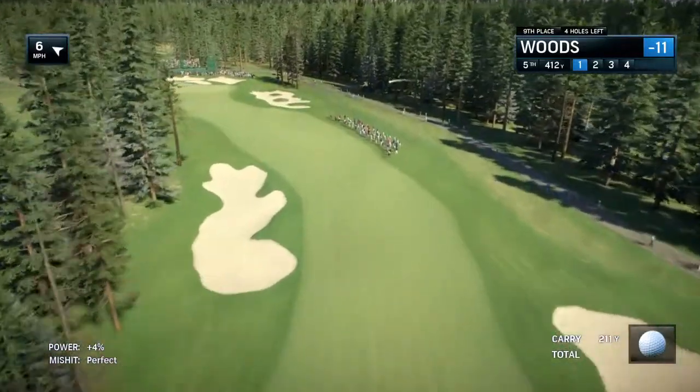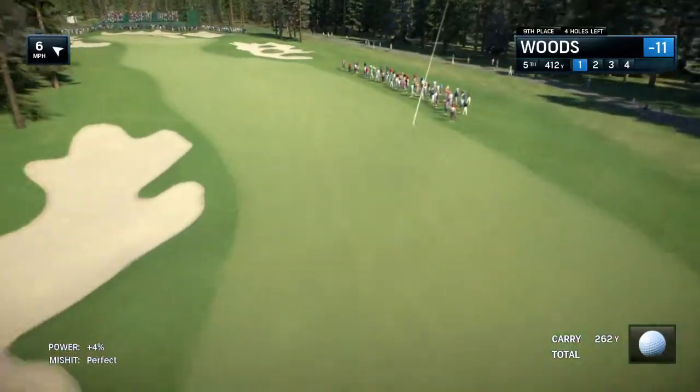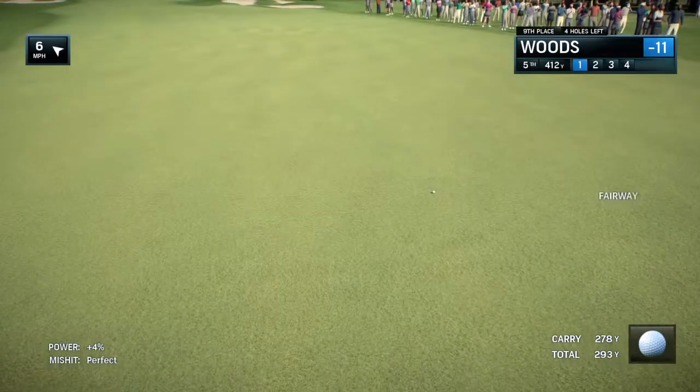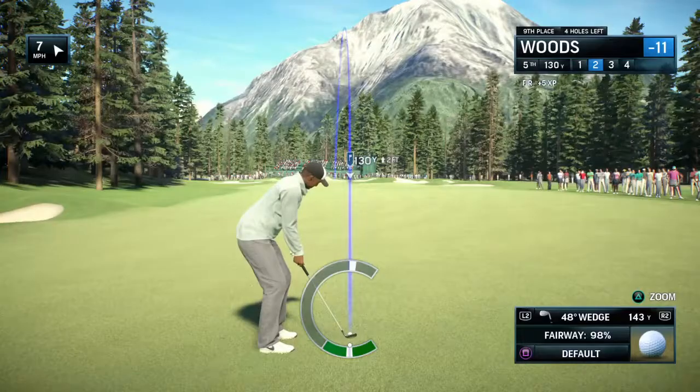Tom Weiskopf was one of my idols growing up. I loved the way he swung. That swing right there reminds me of my idol. And it looks like Rory McIlroy, Frank, sticking the follow through.